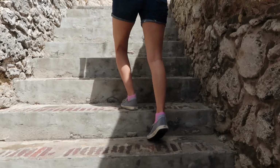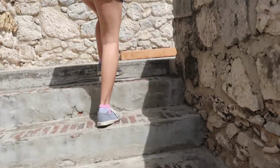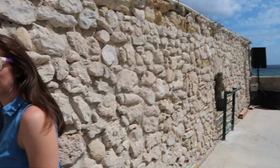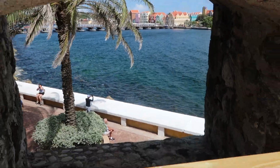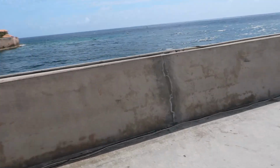It is a pretty steep climb. These are pretty big steps. There's a lot of them. But we've reached the top. This is the security measure. Don't go through here. We've got small wooden slats. You can see the colorful building. Yeah. Looks like they have some events up here. There's lights and speakers being set up.